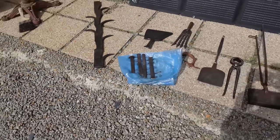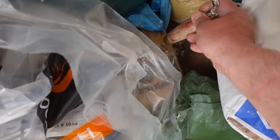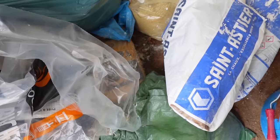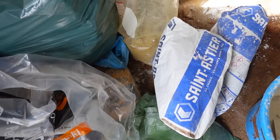Okay, right, let's get knocking up some lime. That's a worry. It looks like that's gone off. My lime has gone hard. I did seal the bag, but sometimes moisture just gets in there. I really wanted to get that done today. Okay, I think I'm going to have to draw a line there on the day's video.